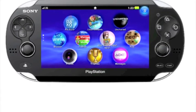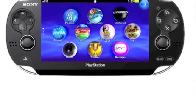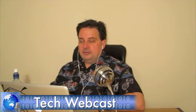Speaking to the press in Tokyo, SEI Chairman Kaz Hirai has clarified that the PlayStation Vita would miss the holidays in America and Europe and instead be rolling out to those regions during early 2012. Previously, Sony said it would be available in the global market starting at the end of 2011.